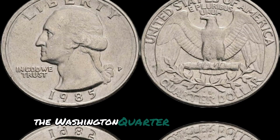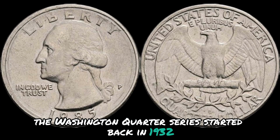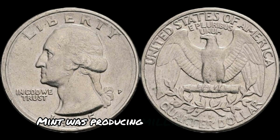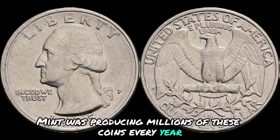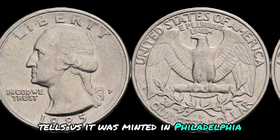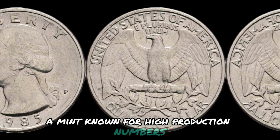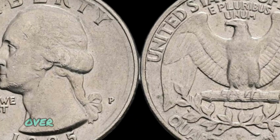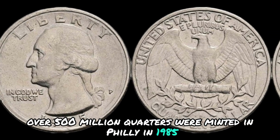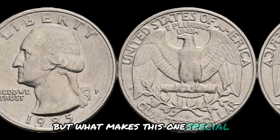The Washington Quarter series started back in 1932, but by 1985, the U.S. Mint was producing millions of these coins every year. The P Mint mark on this coin tells us it was minted in Philadelphia, a mint known for high production numbers. In fact, over 500 million quarters were minted in Philly in 1985. But what makes this one special?